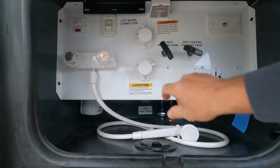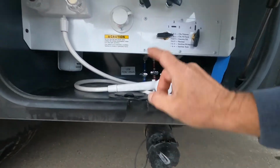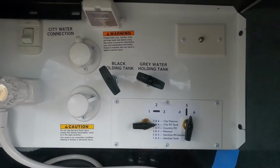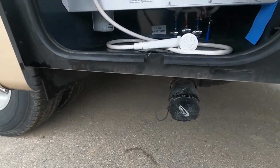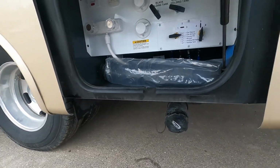Once that's done, remove your hose, make sure all that washout has drained, then close your black handle and pull your gray handle. That's gonna be cleaner water, it's your sinks and your showers. That'll clean your sewage hose out for you. Then you can conveniently and sanitarily store it right up in here.